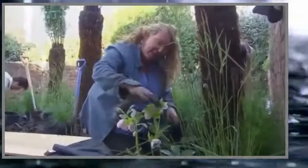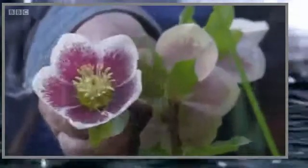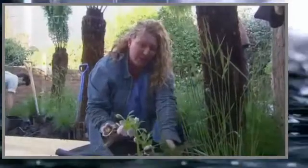Well, I have to say, I just love hellebores. They've got these lovely flowers that get full of stamens, and then afterwards they get seed pods, which I think look quite cute as well. And then the foliage is really pretty come the summertime, and it's great for flower arranging.